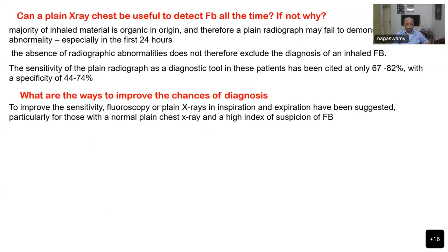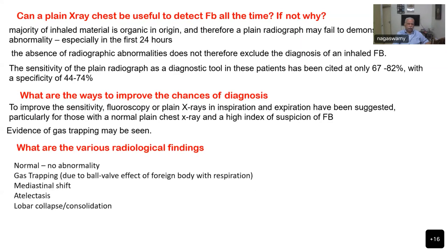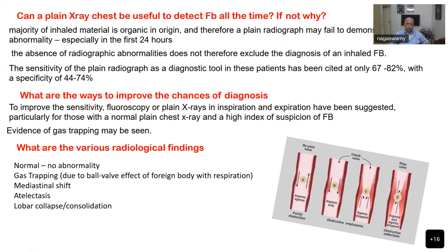The way to improve the diagnosis, if time is permissible, you can go for fluoroscopy and inspiration expiration pictures, and evidence of gas trapping may be seen in such conditions, but only when the child is stable. The various radiological findings: most of the time, it will be a normal X-ray, no abnormality will be seen. Sometimes you will find the gas trapping because of the so-called ball valve effect of the foreign body. There can be a mediastinal shift if there is a pneumothorax, or it can have an atelectasis, lobar collapse or consolidation. Now, how does this valve effect come?